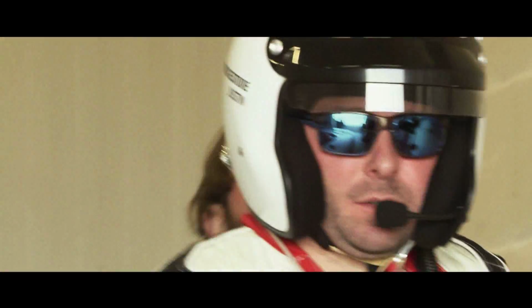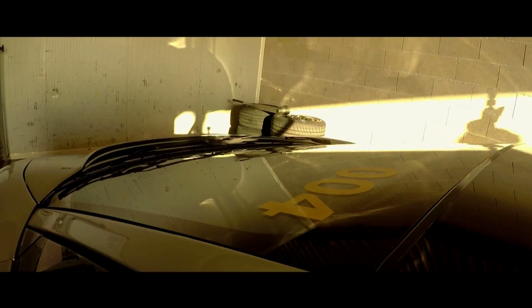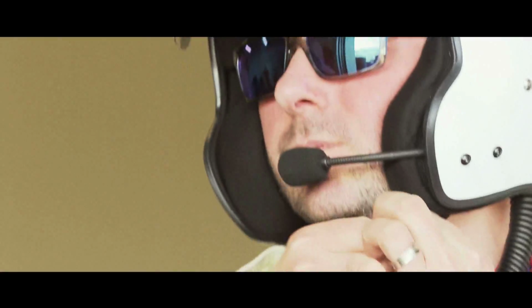004 was the car that went to Fort Stockton. It's the car that did the first high-speed testing, and it's a car that I drove many thousands of kilometres in. So yes, it's an old friend.